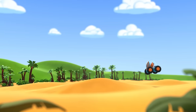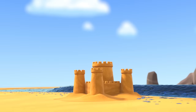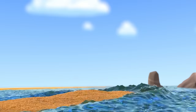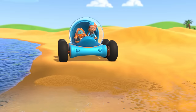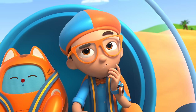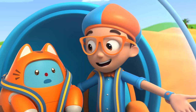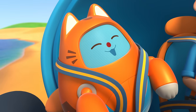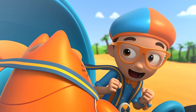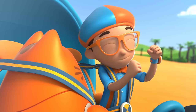Bouncy sand dune! And even bouncier! Wow, what an amazing sandcastle! Wave incoming! Oh no! Looks like that castle was no match for that wave. Huh, I wonder, can I build a sandcastle that doesn't get washed away? Yeah, you're right, Tabs. There is only one way to find out. I need to build a sandcastle of my own.